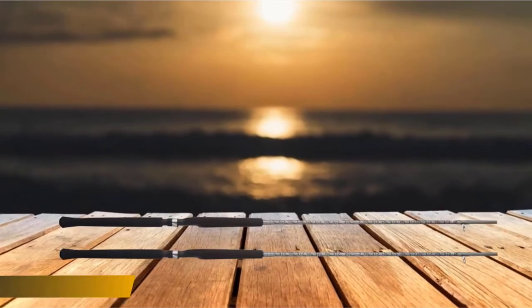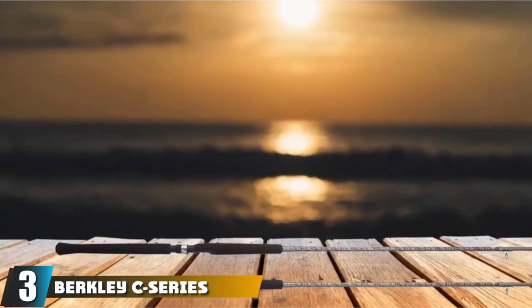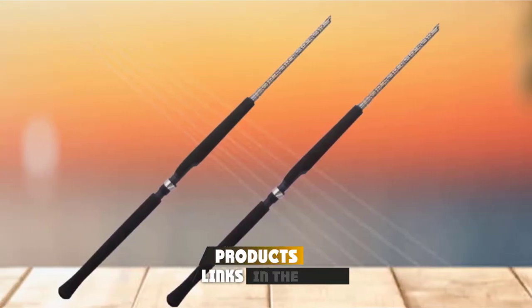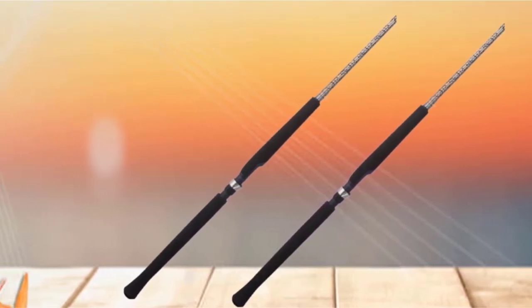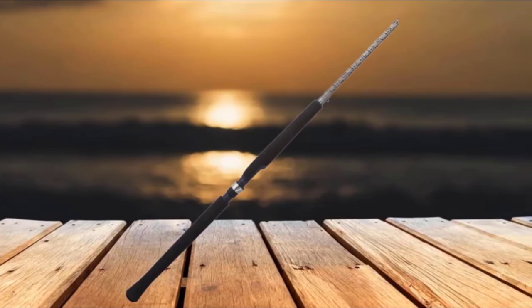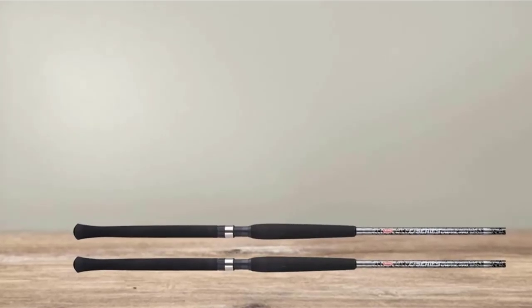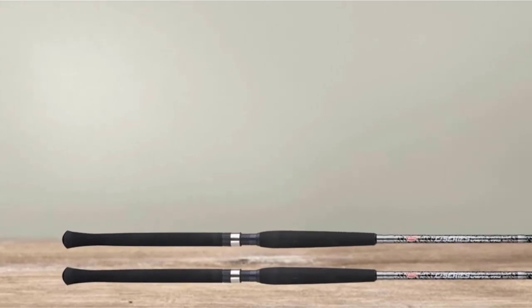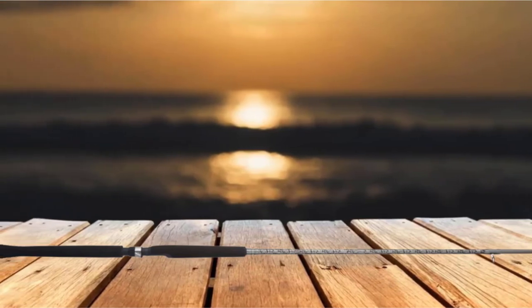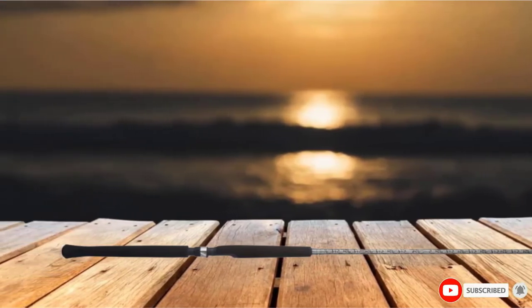The number 3 position is held by Berkley C-Series Crappie Pro Spinning. This Berkley model is made with 24-ton carbon graphite fibers for a remarkably lightweight and highly sensitive blank. The ergonomic grip design made with EVA is perfect for enhancing control and reducing fatigue when used for extended periods of time. The titanium oxide inserts are highly durable with an elevated strength-to-weight ratio, ensuring maximum robustness while maintaining a light overall weight. This rod is also developed with a solid carbon fiber tip for extra sturdiness and sensitivity. The Crappie Pro is precisely engineered for jigging and spider rigging techniques and therefore perfectly suited to tackling crappie, as its name so aptly suggests.